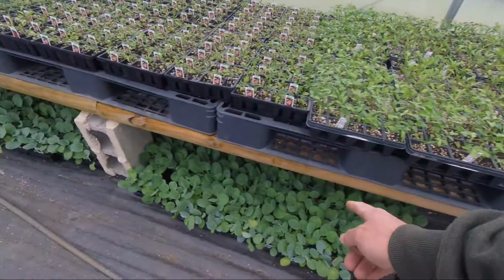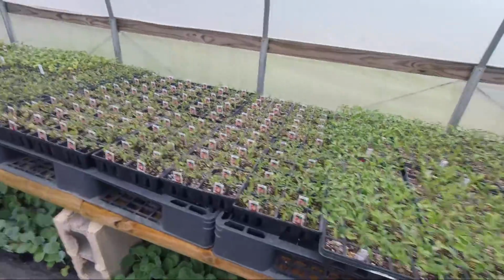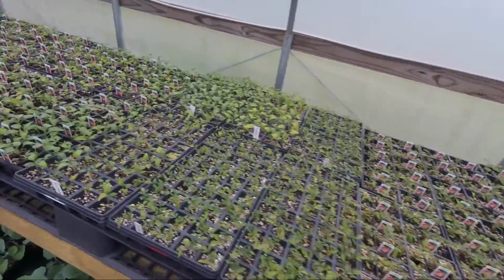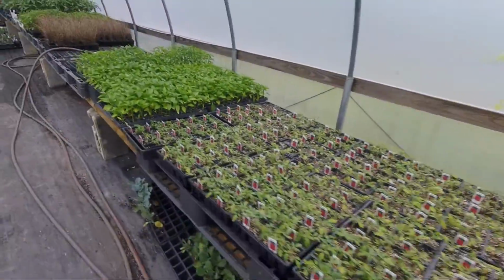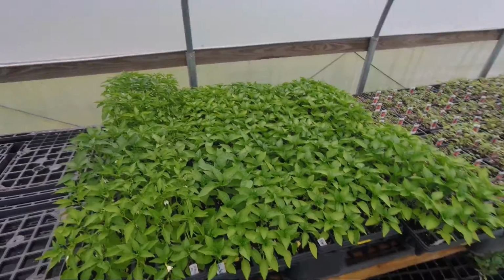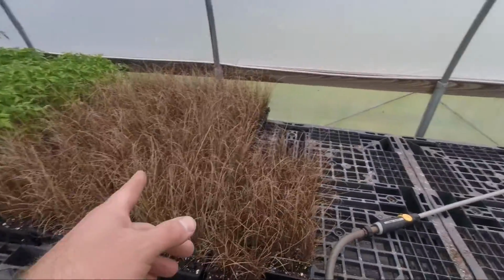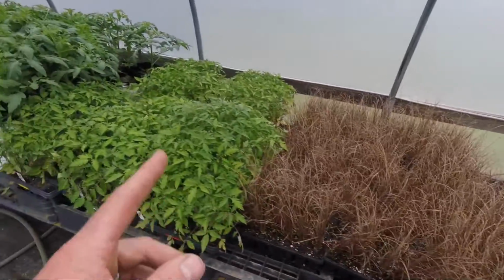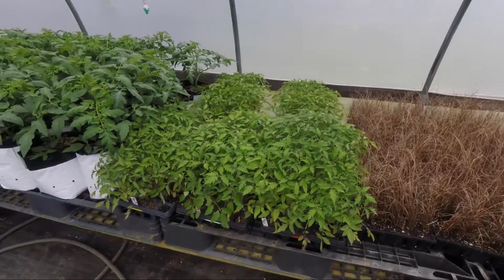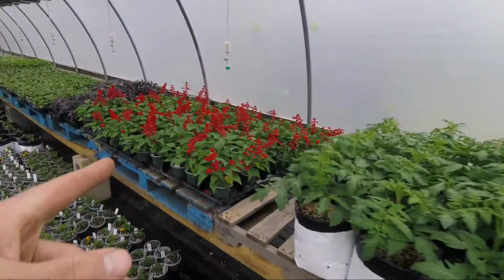Still got some cold crops. Probably going to set these in our fields next week. Bunch of selling tomatoes. Our field peppers that are pretty well ready to go in. Got some red rooster grass. Some bigger tomatoes that we're fixing to set in the field as soon as the frost the next couple nights passes. Salvia.